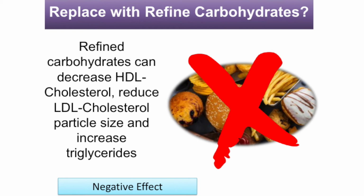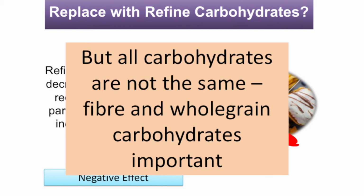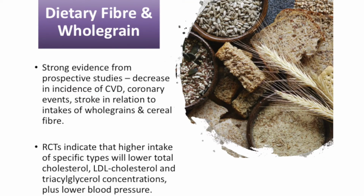But not all carbohydrates are the same. What about fibre and whole grain? So fibre and whole grain are really important. So when we look at fibre and whole grain in relation to cardiovascular disease, the prospective studies, so these aren't the top, these aren't the randomised control, they're the next level down, but they are prospective, and there's strong evidence to indicate that if we increase our intakes of whole grain and cereal fibre, we see a reduction in CVD.